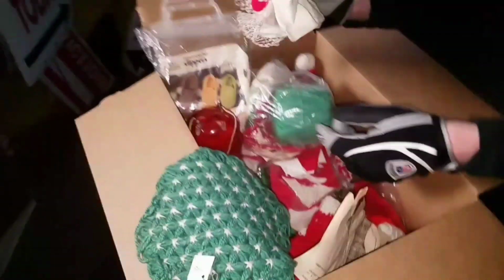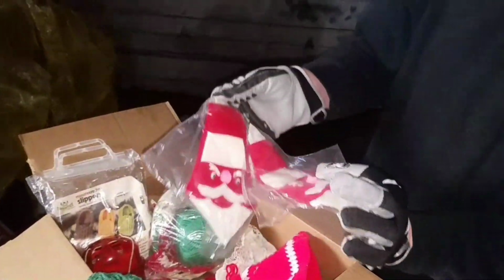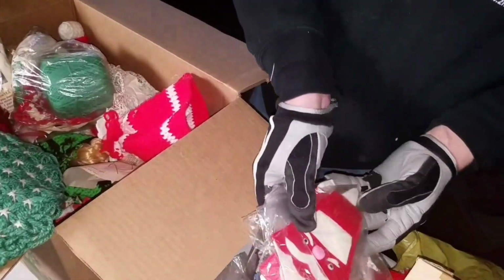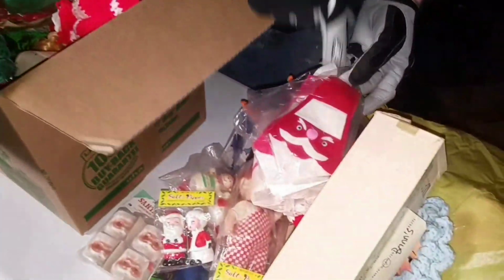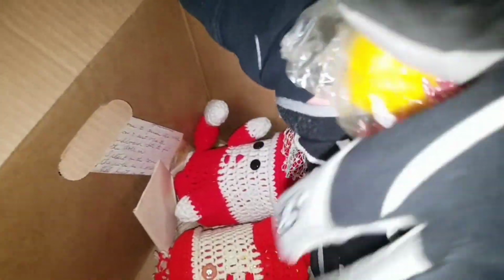There's all kinds of stuff. Look at these little Santa Clauses. I'm not even sure what those are for, but I think there's a paper towel holder, and they're a napkin holder. So, man, I'm going to look on this side over here, see if we're missing any other treasures.